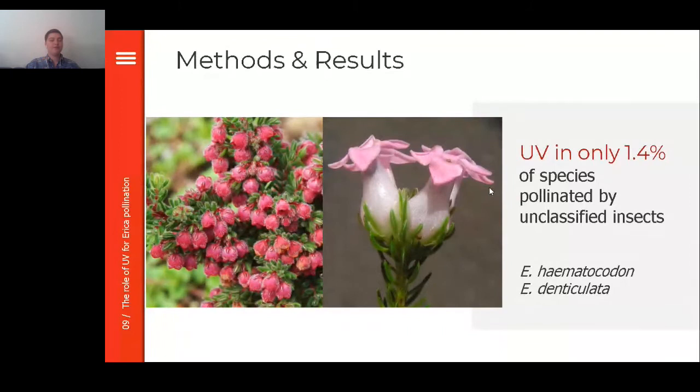And for Erika hematocodon, we don't know the pollinator, but it is quite interesting because it has, with its dark red flowers, quite a special flower color, and it would be really interesting to know what pollinates them. And then Erika denticulata is pollinated by moths, and moths can see UV.